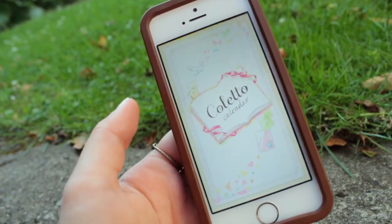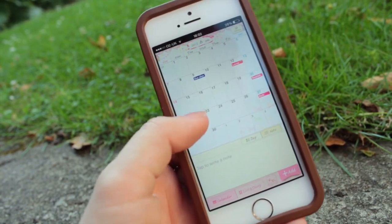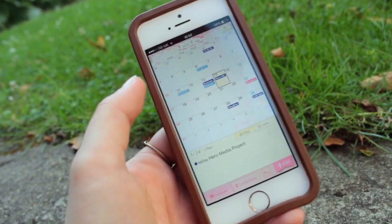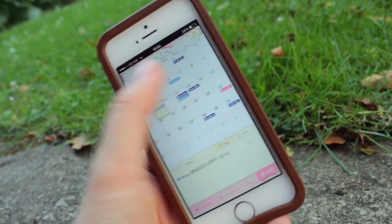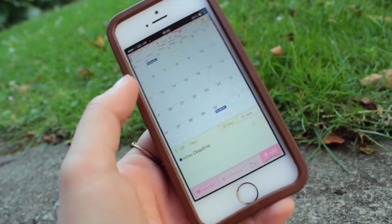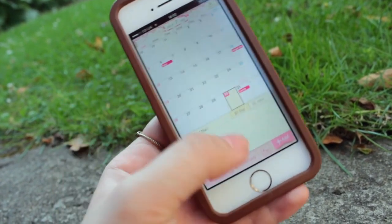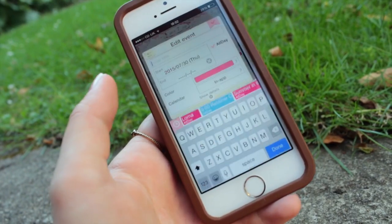So now I'm going to be moving on to Colette, and this is actually the calendar app that I do use instead of the Apple one. Colette Calendar, I think it was like an Asian app or something, because I had to change the language at one point, and there's actually nothing going on in this month. How embarrassing. I only put things on here which are really important to remember, and little things just go in my head instead. But it's much easier to use.